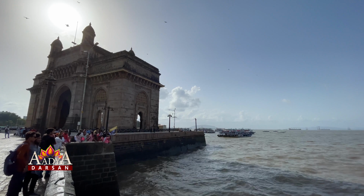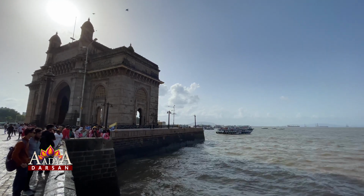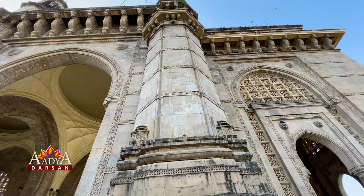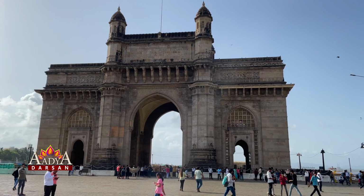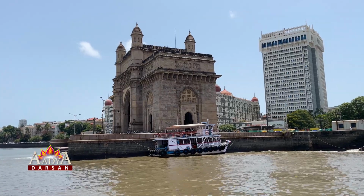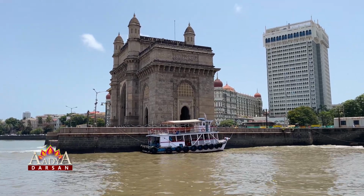There are steps constructed behind the arch of the gateway that lead to the Arabian Sea. It took 4 years to complete the construction of this monument. The monument was built to welcome King George V and Queen Mary to Mumbai, and years later, the last horde of British troops left India through this gateway.